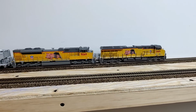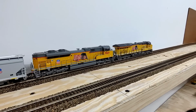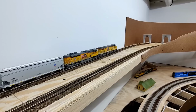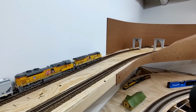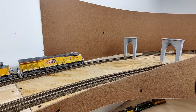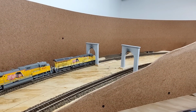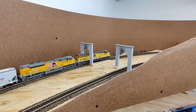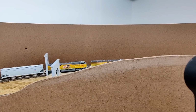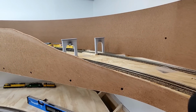Believe it or not, we've added some more trackage, this time on the other end of the layout at Aspen. This is just east of Evanston, and it is going to be right above Morgan on the lower level, and this is going to represent the Aspen Tunnels. You can see going into what will be the tunnel portal for these two tunnels.